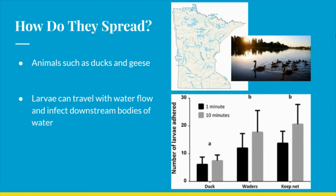While less common, zebra mussels can also be spread by animals, such as ducks and geese, and through downstream flow. These modes of spread are much more reliant on specific conditions, but still a concern. This figure shows how many zebra mussels have attached to different modes of transport after being submerged for 2 lengths of time. Clearly, ducks have fewer mussels than waders or keep nets, but still serve as methods for their spread. Through the downstream flow, the larvae of zebra mussels can make their way into new bodies of water.